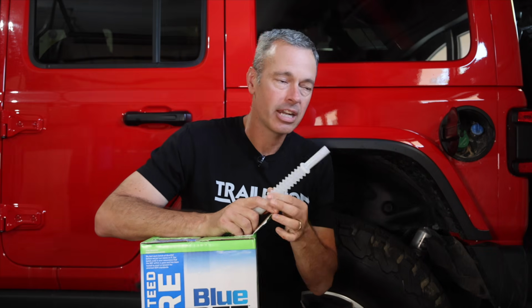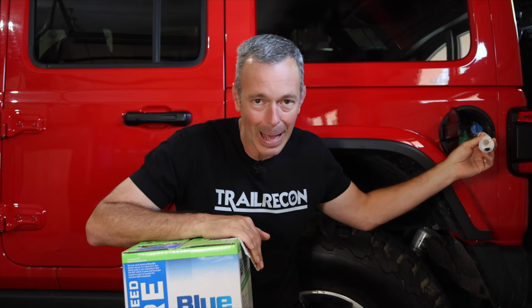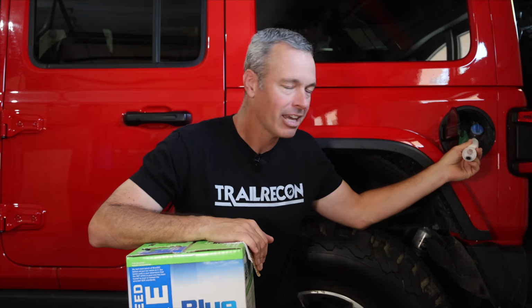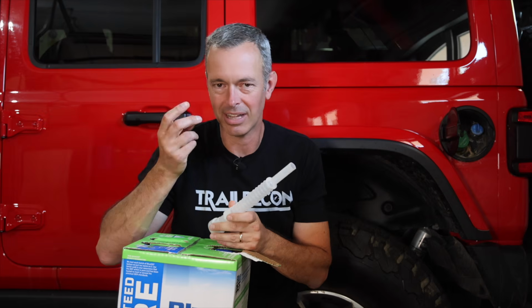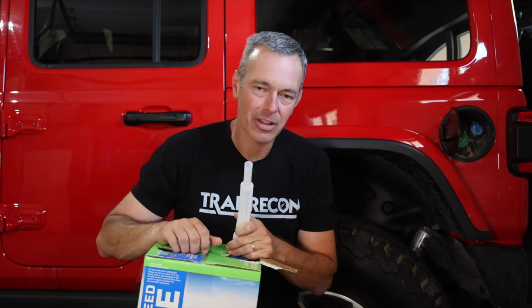Well, when you fill it up and you start pouring this in there, it's not like a gas pump that just automatically stops when it's full. It may overflow and just start spilling all over the place and just make a mess. And it's like this crystallized stuff. And so diesel exhaust fluid is not my favorite thing to deal with.